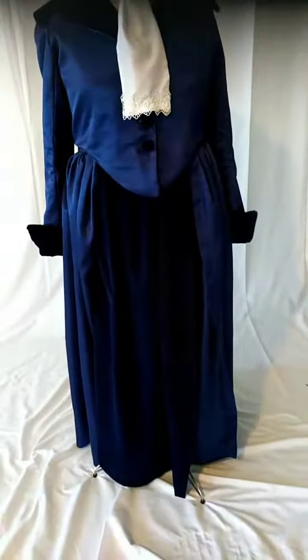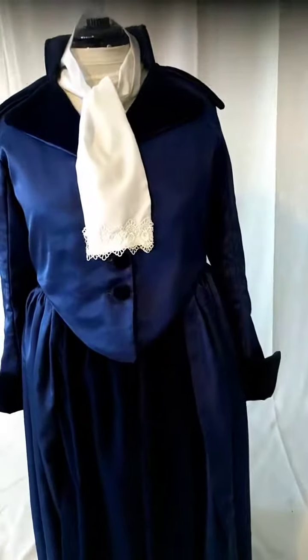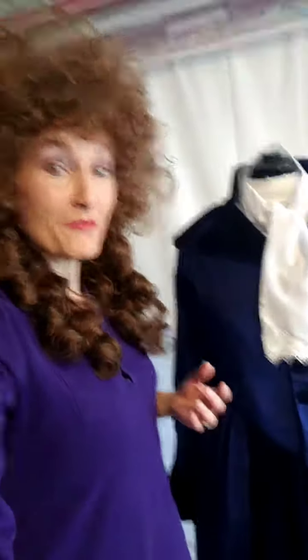I'll turn around here. This is made to go with the 1790s redingote. So this outfit needs the right kind of hair. So here we go. We have the hedgehog for the redingote. And Alana's going to kill me.